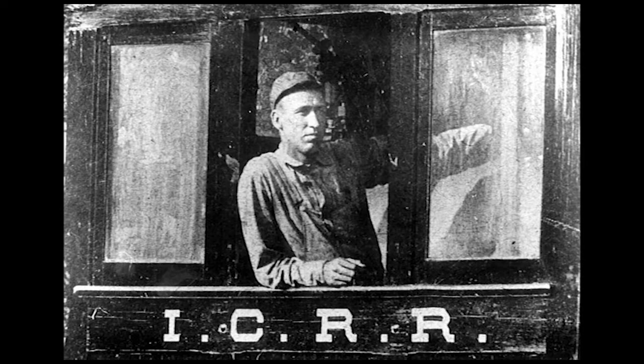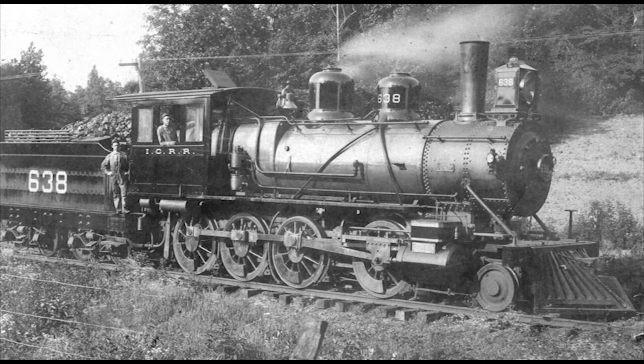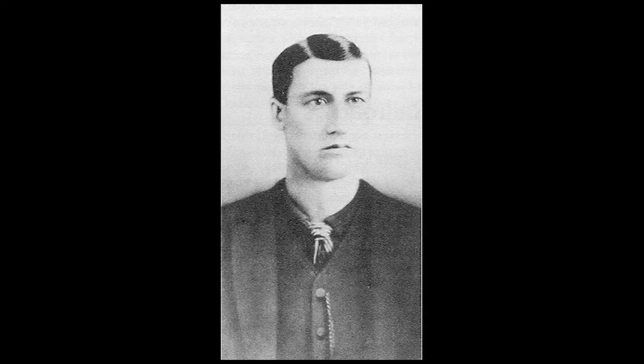Casey asked for permission to drive the engine down to Water Valley himself. When his request was approved, he drove the engine on its first 589-mile journey from Chicago, Illinois to Water Valley, Mississippi. Since then, the 638 had become Casey's pride and joy, and the two of them worked together throughout the rest of the 1890s. One little-known example of Casey's heroic instincts occurred back in 1895.